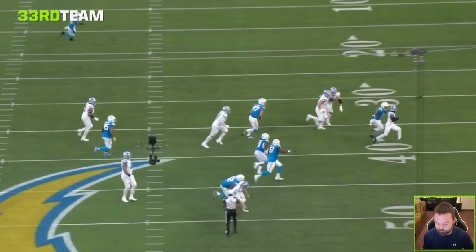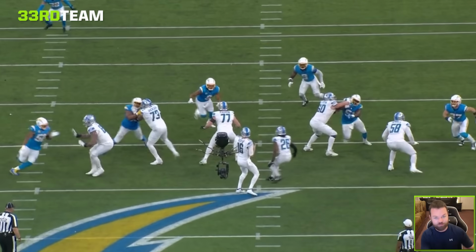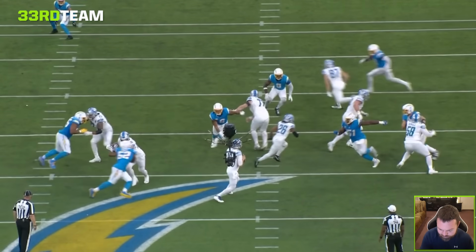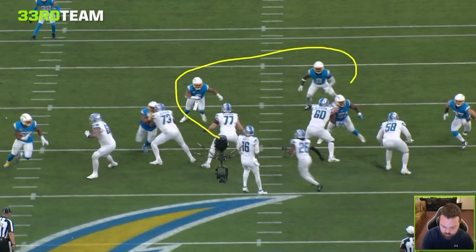Game of inches right here. Frank Ragnow, who we said I believe is the best center in the league this year. I think Kelsey's the best that has done it. Ragnow's having the best season, though. Right here, he's in a tough spot. He's got to matriculate right here. He's got these two guys. He needs to lure Kendricks in and then go block Murray. So he's a little late getting to Murray, as we're going to see.